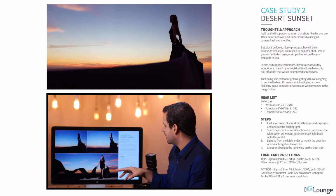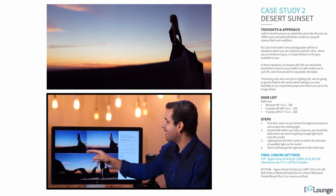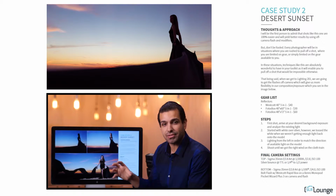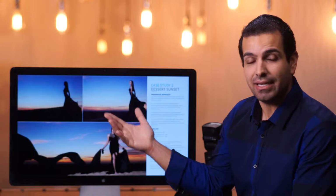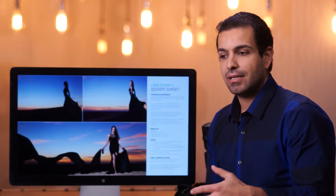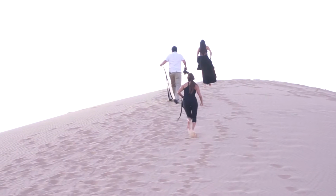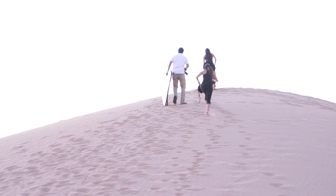Once we get that shot, and that shot was at 1/200 of a second at f2.8 and ISO 100, we don't need any ND filters or anything like that because it's already dark, it's already sunset. And by the way, when the sun is setting, guys, yes, you need to move a little bit quicker, but don't move so fast that you forget what's going on.